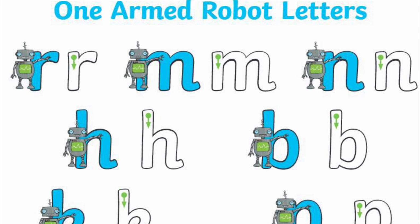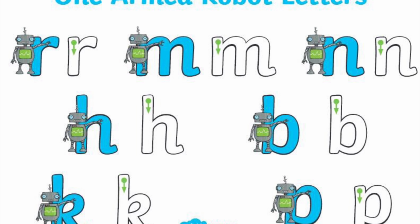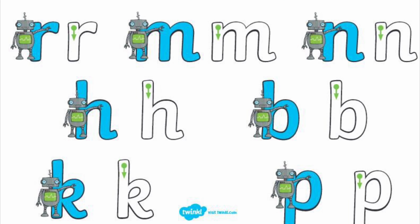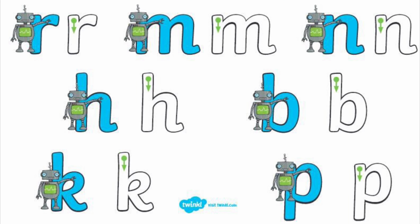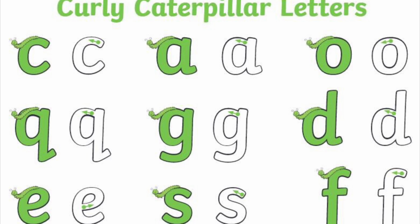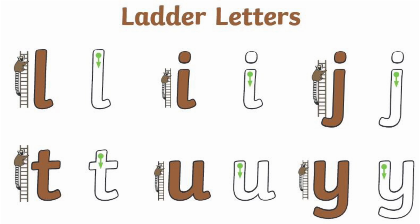Remember, with our handwriting, we have four main handwriting families of letters, really. We've got one-armed robots, where we need to start at the top, go down and then come back up again. Zigzag monsters. Curly caterpillars. And ladder letters, where we start at the top and go down.